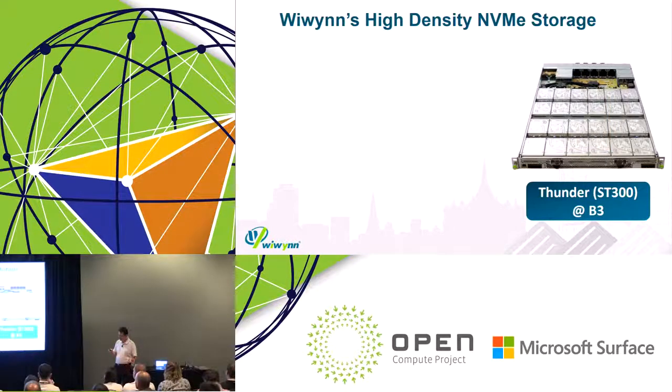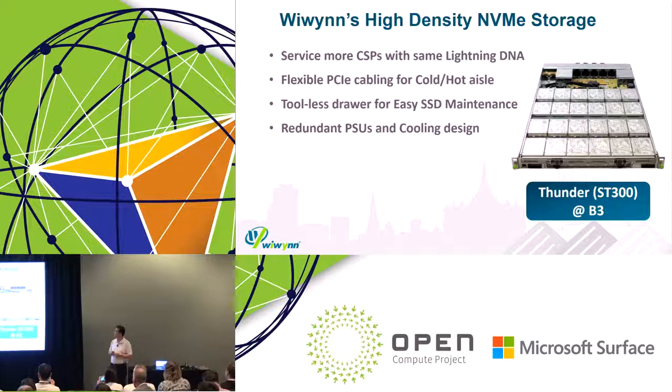So just to show you a quick summary. In order to serve more CSP, cloud service provider, and other data center demand, with the same Lightning DNA, we leverage the design and the validation flow to do the system design for standard. And then the flexible PCIe cable support for cold aisle or hot aisle, flexible cable routing demand. And the toolless drawer for easy SSD maintenance.